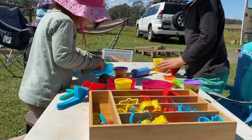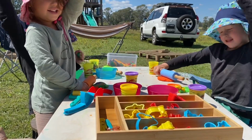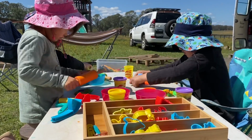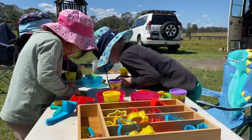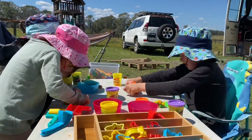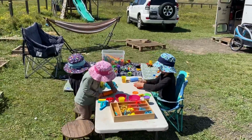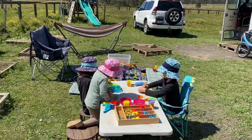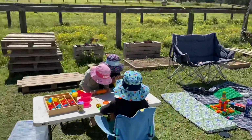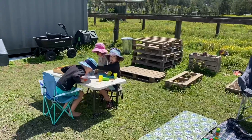Who loves Play-Doh? Me! Put your hand up. Me too, yay! It's a bit tricky to play with though when George is out here, isn't it? Because she eats it. So we've got some activities that we do with just the three kids, and then we've got some activities that we do when George is outside. And Play-Doh is one of those ones that we just do with the three kids because she tries to eat it all and it's not much fun for anybody.